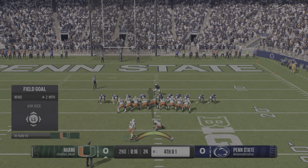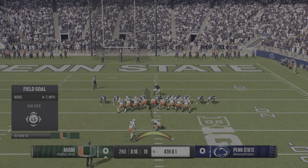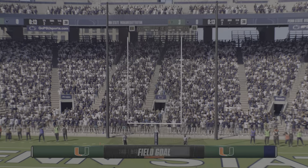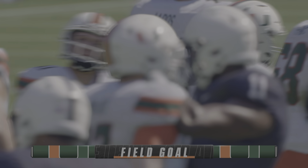They've decided to try to go for the field goal here. And he'll try to knock it through from the right hash and 35 yards out. It's good. And that'll put the first points of the game on the board. It's 3-0.